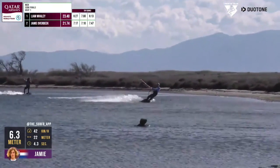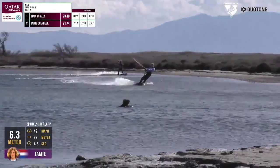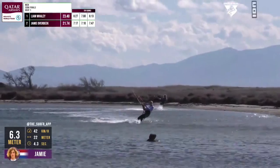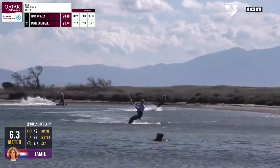And I can't stop the temptation of reminding you that we did see a triple loop done today. Go back to that Clement heat where he wasn't even really that super high, about 10 meters.